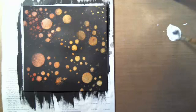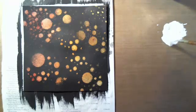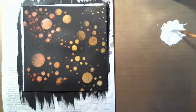And that's enough white paint for splatters for 500 pieces of art.